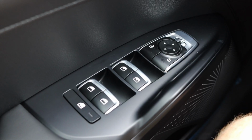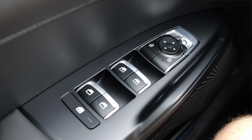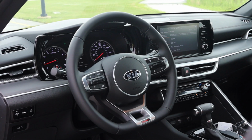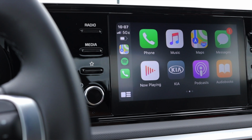On the door itself, I do have my window switches. They look a lot nicer. They're finished in this sort of what looks like brushed aluminum. Sure, it's just some type of plastic, but it looks really nice. It does look good. And the whole interior here feels very nice.